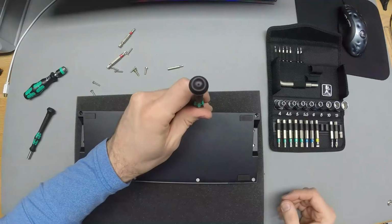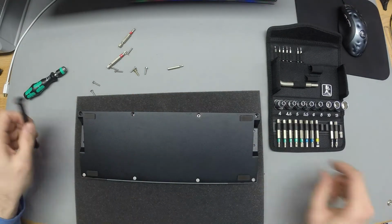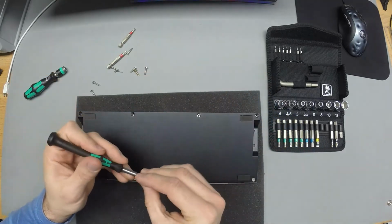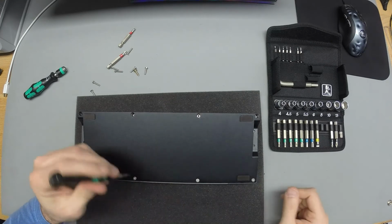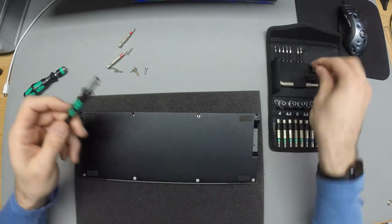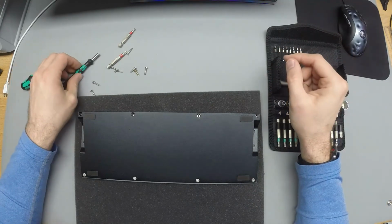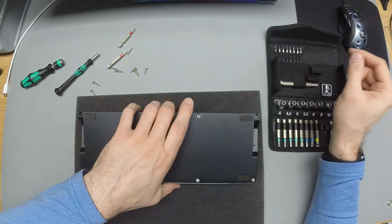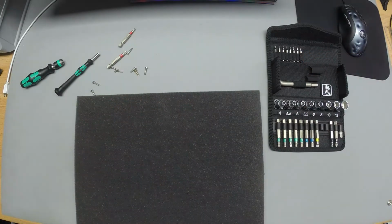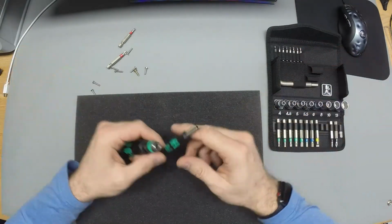Oh yeah, you're probably gonna want a 2.5. And let's see what's down here. Is this a 2.0? Yeah, these are 2.0 and these are 2.5. 2.5 is a good idea to also have. I think 1.5, 2.0 and 2.5 are great to have if you want to be covered for the keyboards. So this is also something I'd recommend, getting a PH1 bit and a 2.5 hex bit to complete this kit.